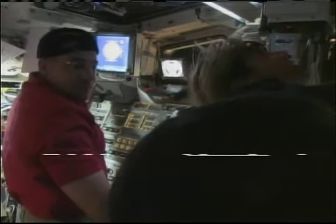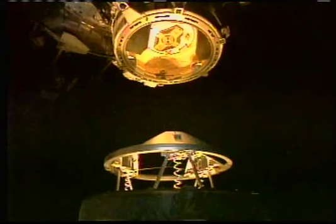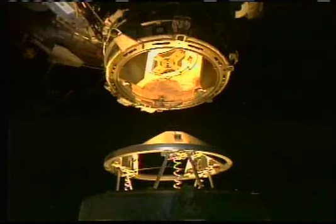Zamka has confirmed the alignment with the International Space Station. These updated snapshots from video cameras on board Endeavour showing the vehicle getting closer and closer to the International Space Station.